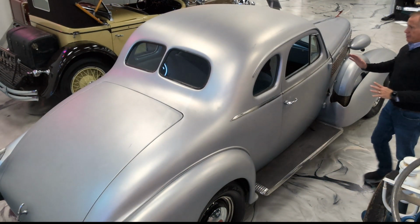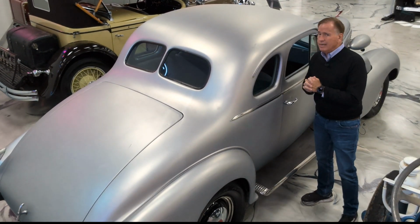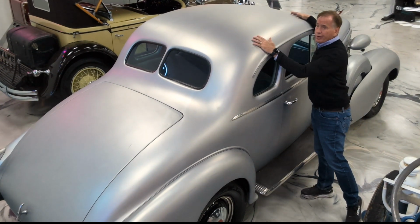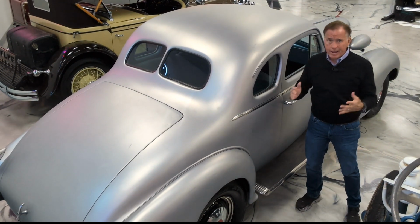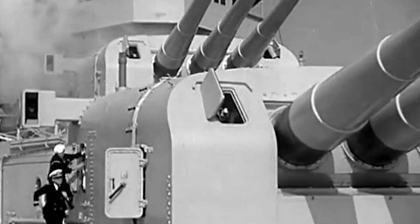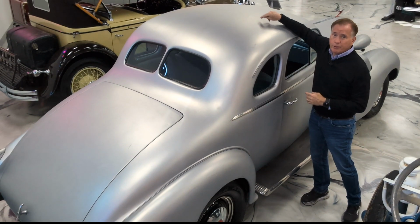I want to take a moment to talk about a very significant styling change that happened with General Motors in the mid-1930s. And that's when they came out with what they refer to as the turret top. Now, if you think back to battleships and gun turrets, where they had an actual piece of metal going all the way over the gunner in the gunning position, that's exactly what this was designed to be.